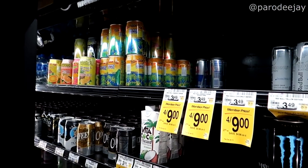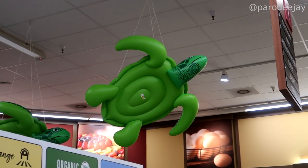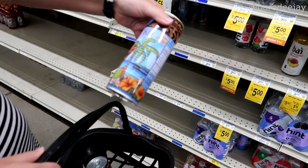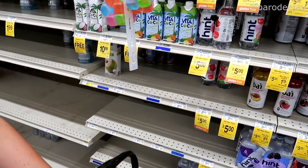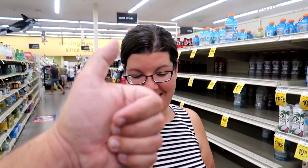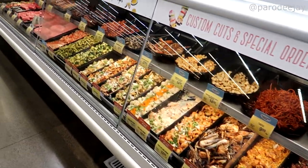Don't see it in here. I see some cool sodas. They've got my little coffee cans down there. We were not able to find any refrigerated, but we found it in the water section. That's my new favorite drink. Nice. It's so good. They do have all kinds of seafood and poke and prepared salads and things.